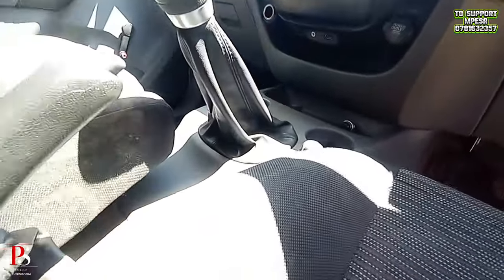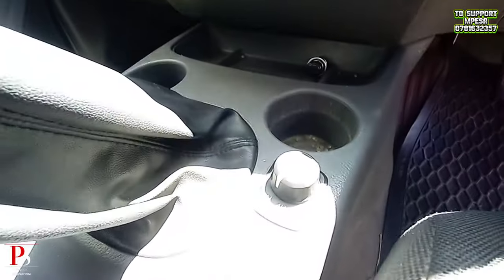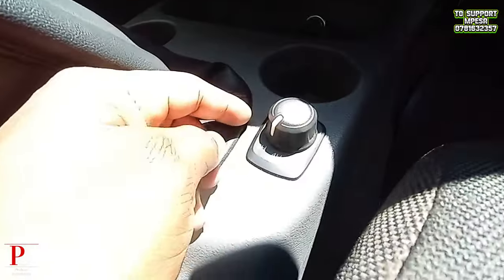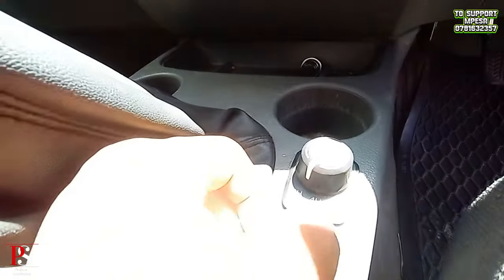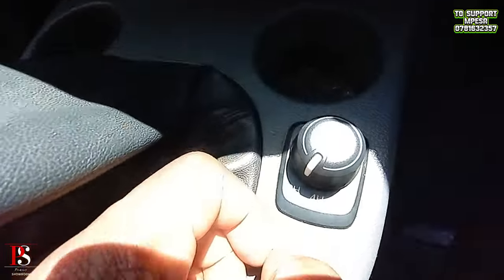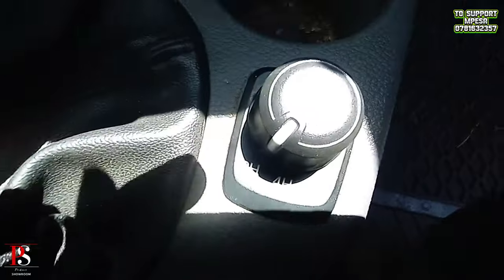Yeah, so guys, this is a four-wheel drive, two-wheel drive optional. If you want to engage the four-wheel drive, there is two high, four high, and four low. Let me show you properly.